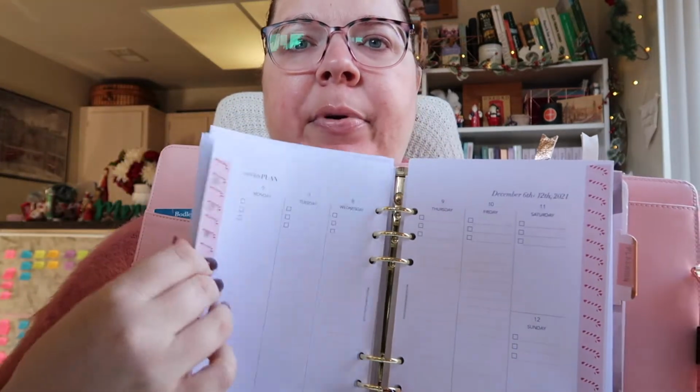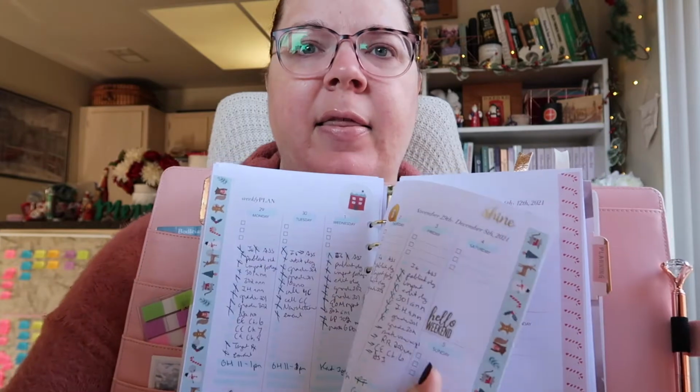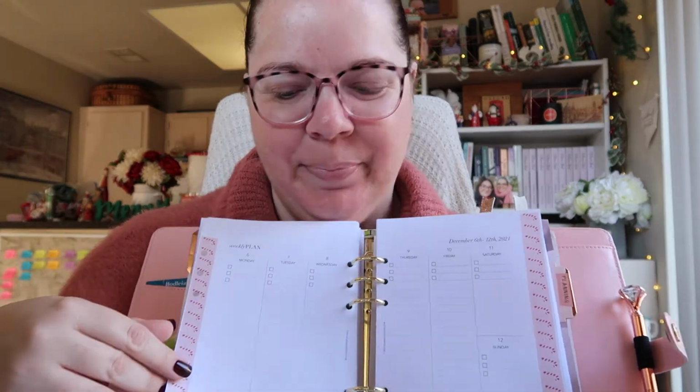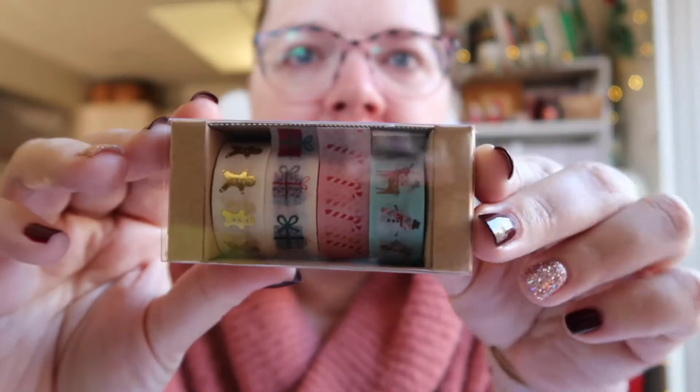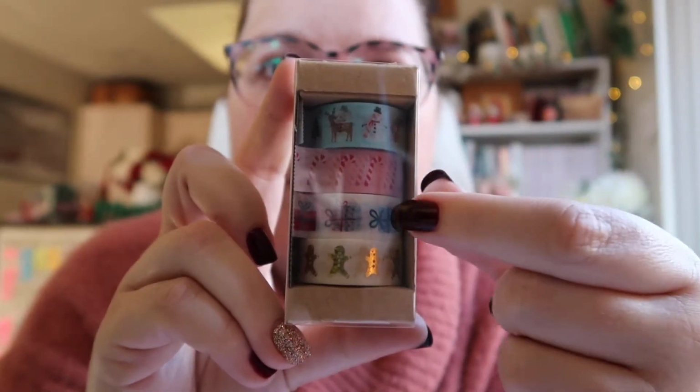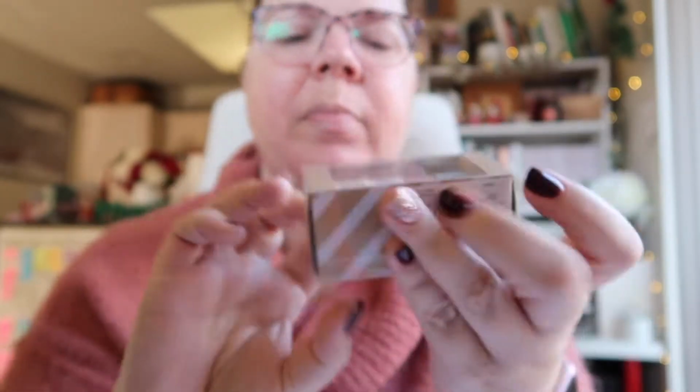The only reason this one is already partially decorated and has washi tape on it the same way that these pages do is because when I printed these pages out, I accidentally hole punched the wrong side. So I put some washi tape to cover up those hole punches. I don't know that I will do washi tape all the time, but this is my pack of washi tapes that I got. We've got the Woodland Critters, Candy Canes, Presents, and Gingerbread Men.